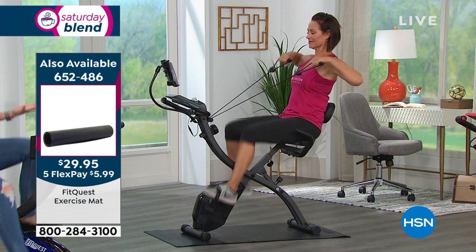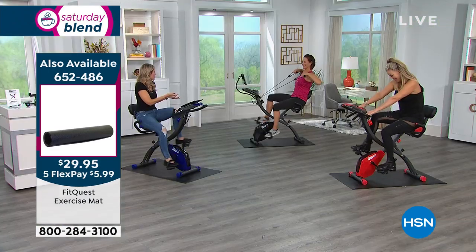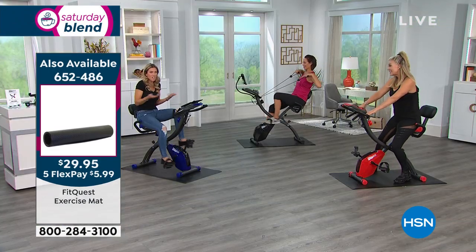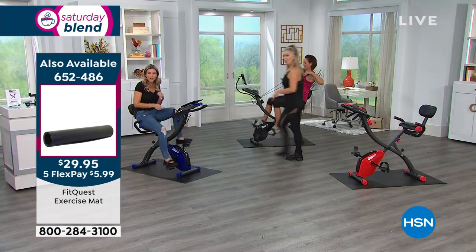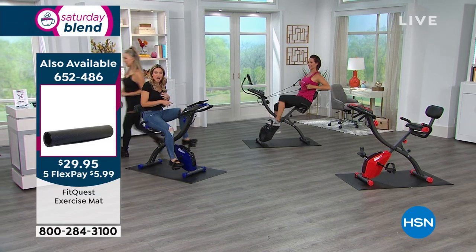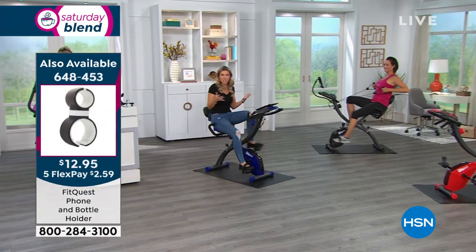This is as easy as riding a bike, you guys. Like the old saying, if you can ride a bike, you can work out, you can burn the calories. No membership required, no monthly contract, no commitment, no credit check.